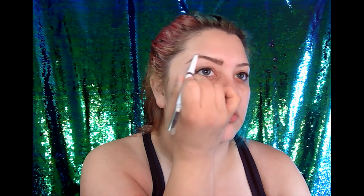So, as usual, I'm gonna go in and fill in my brows. I like making them super dark. And again, they don't have to be super duper even right now. I just wanna make sure I get all this color in.